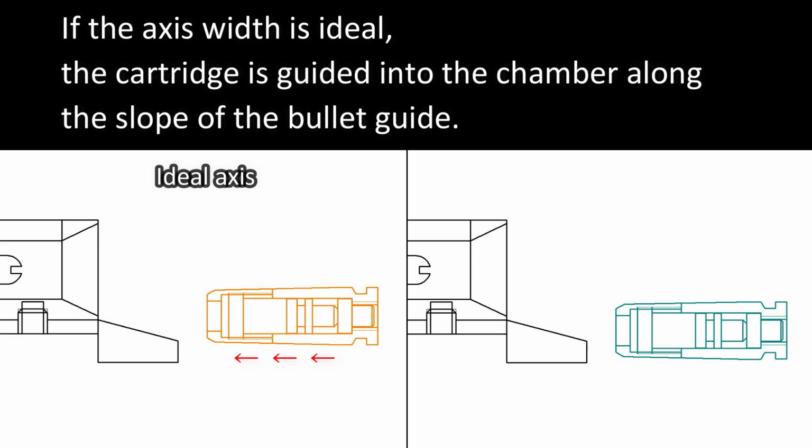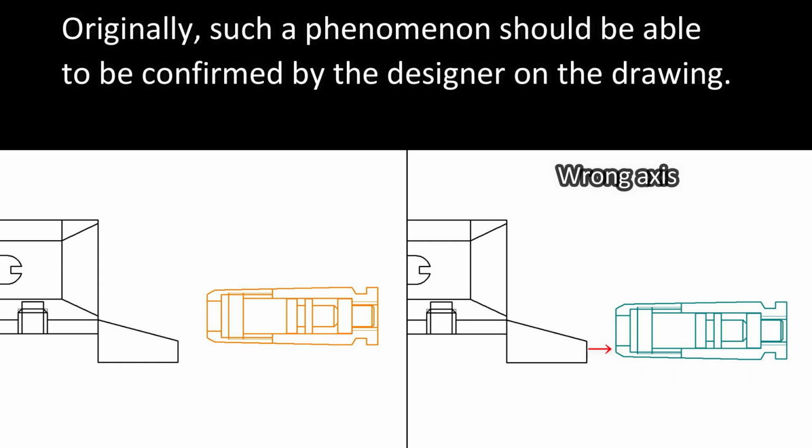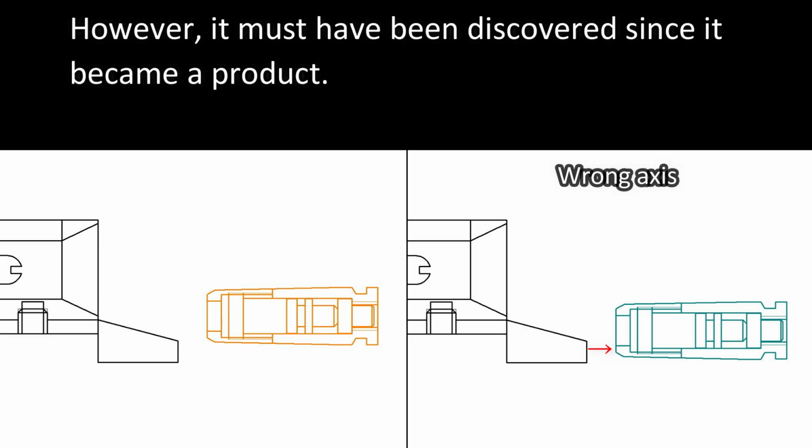If the axis width is ideal, the cartridge is guided into the chamber along the slope of the bullet guide. However, the cartridge crashed into the front of the bullet guide because the axis width was wrong, as shown in the right figure. Originally, such a phenomenon should be able to be confirmed by the designer on the drawing. However, it must have been discovered since it became a product.